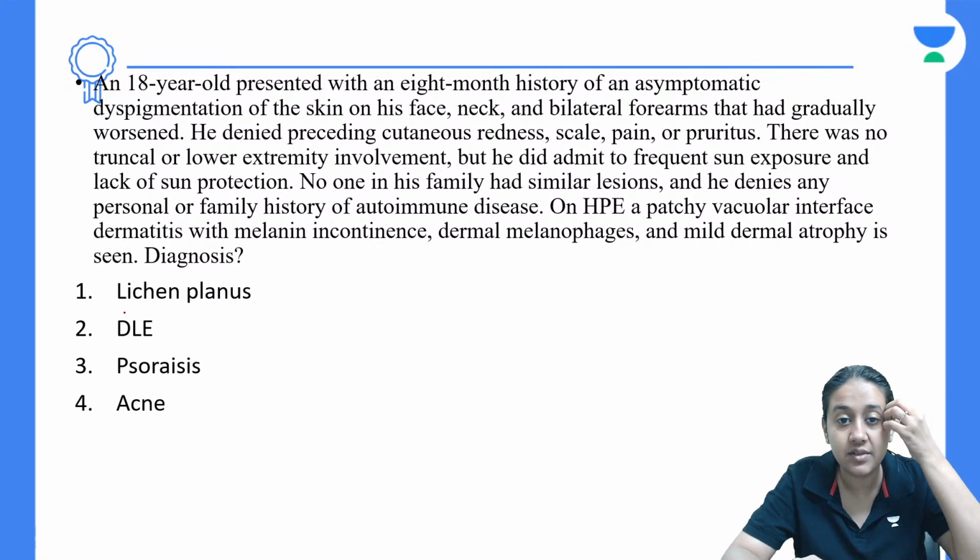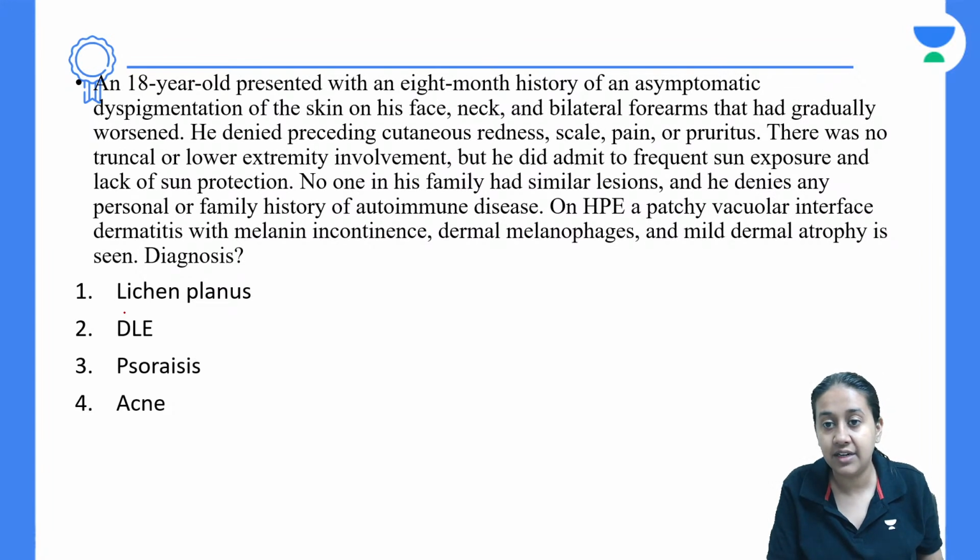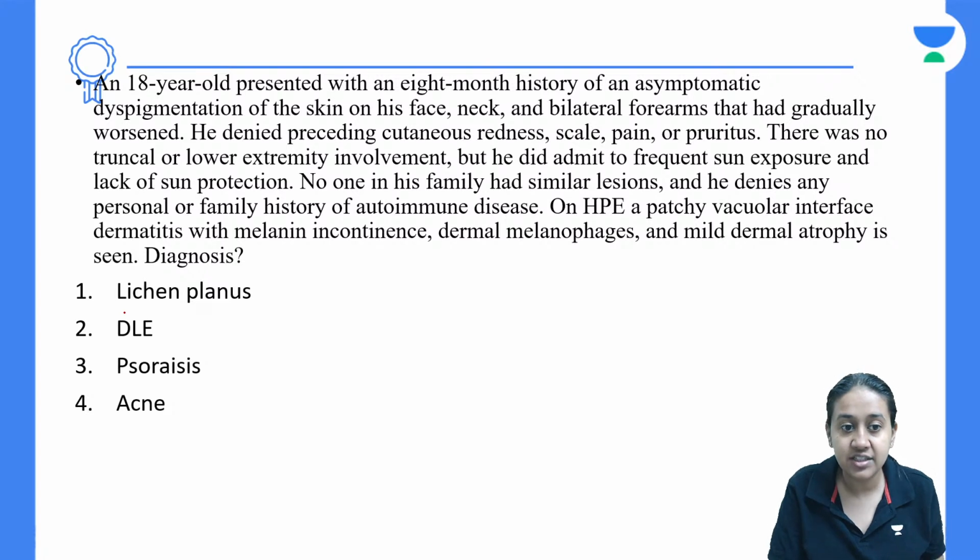An 18-year-old presented with an 8-month history of an asymptomatic dyspigmentation of the skin on his face, neck, and bilateral arms that had gradually worsened. He denied preceding cutaneous redness, scales, pain or pruritus. There was no truncal or local extremity involvement, but he did admit to frequent sun exposure and lack of sun protection. No one in his family had a similar lesion, and he denies any personal or family history of autoimmune disease. On histopathology, a patchy vacuolar dermatitis with melanin incontinence, dermal melanophages, and mild dermal atrophy was seen. What can be the diagnosis?